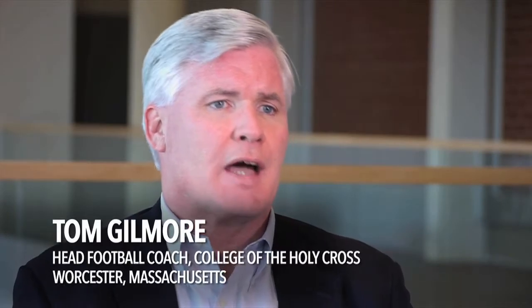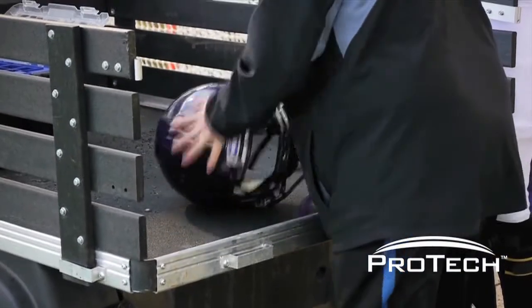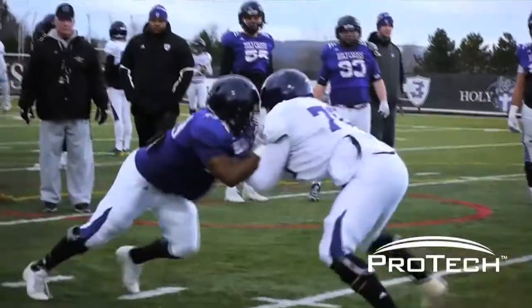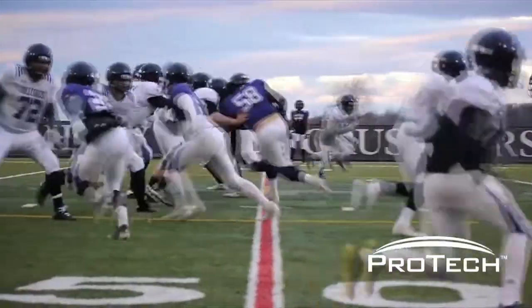ProTech was the first one to perfect the attachment system to keep the covers on the helmets and not have them falling off consistently. It's a very secure attachment, and it's helped our players feel better and obviously helped them perform better.